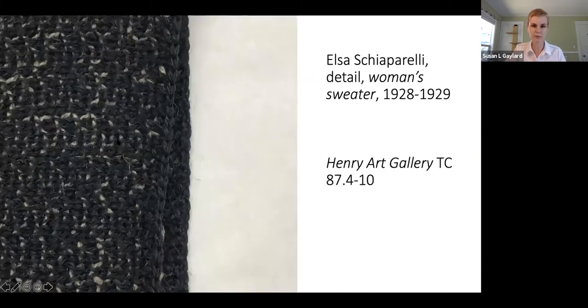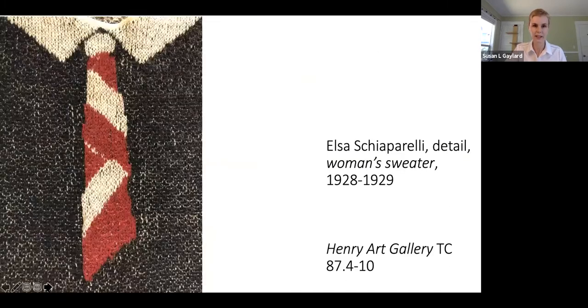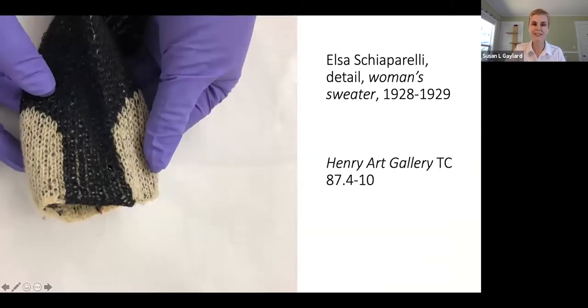You can see it's got this very dark outside thread with the white thread inside, except for the very carefully detailed collar where the white thread and the red thread come to the front. And here's the back of the collar. And at the cuffs, I love that there is such careful detailing that it looks like these are cuffs where somebody just forgot to add the cufflinks so that you've got that separation.